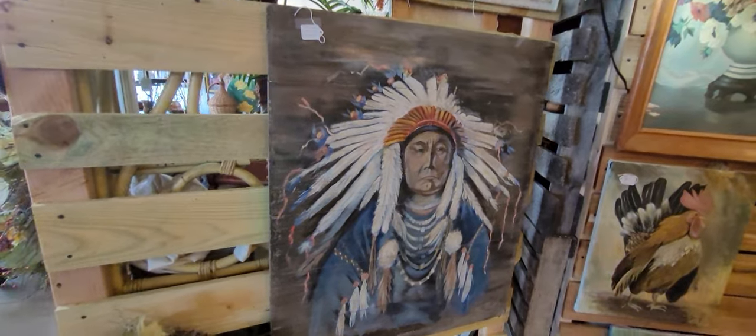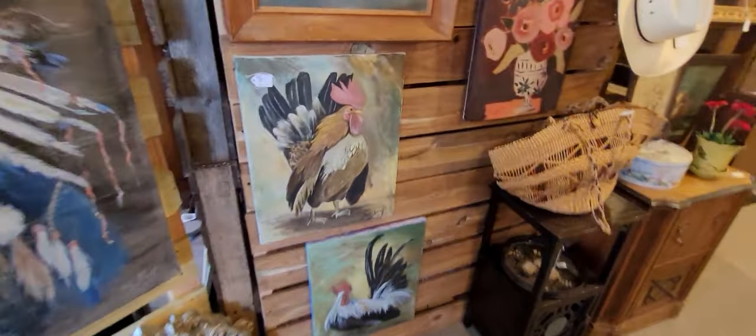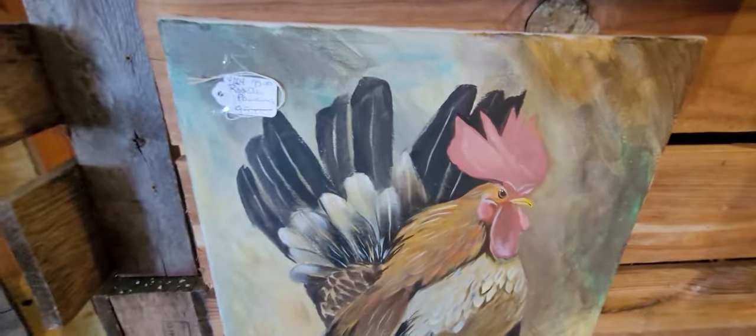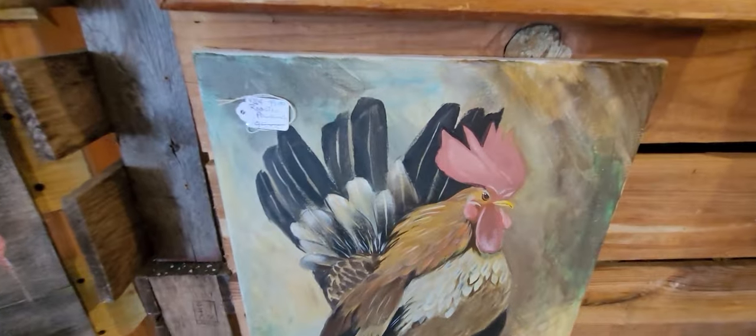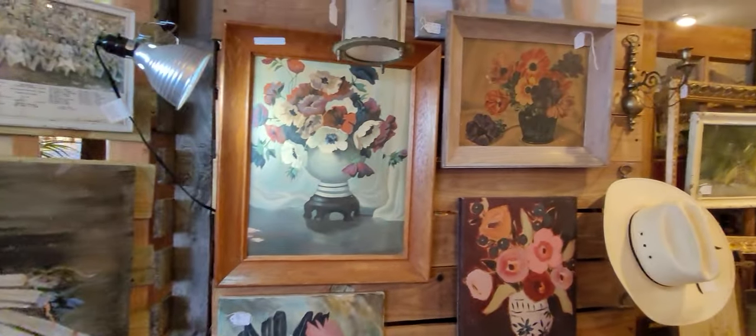Love that painting right there. Oh, and here's CC's, look. 75, I don't have a chicken. Is it for the pair? That's just per piece.